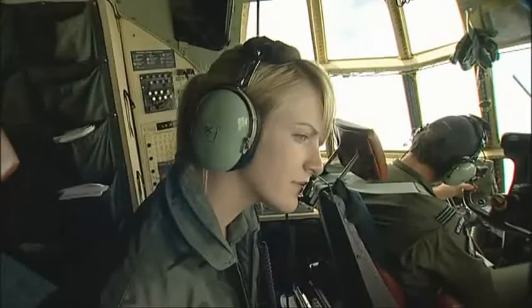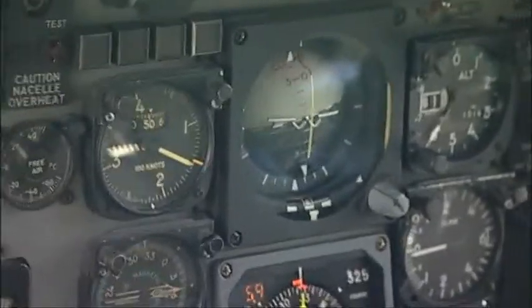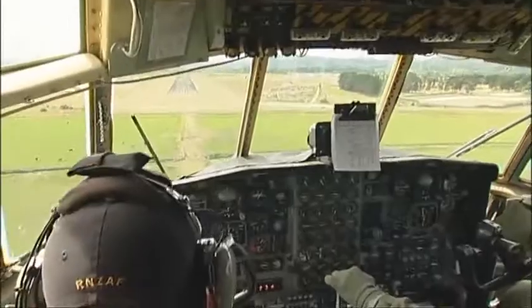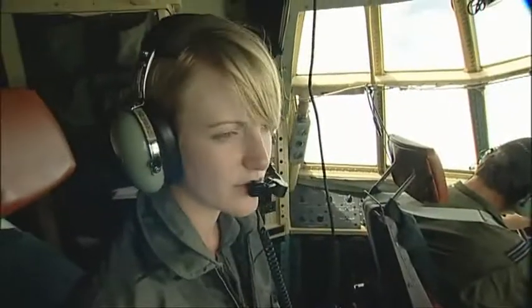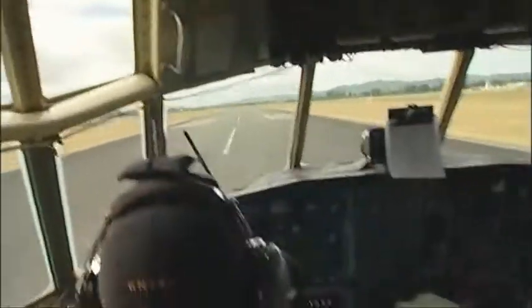A good Air Force pilot is one that is continuously learning and improving, and looks at his or her flying from an outside perspective and continually wants to improve. The Hercules regularly lands on unprepared runways and even the Antarctic ice, but today they descend towards Gisborne Airport for the point of this training trip, an instrument approach and stop and go landing.